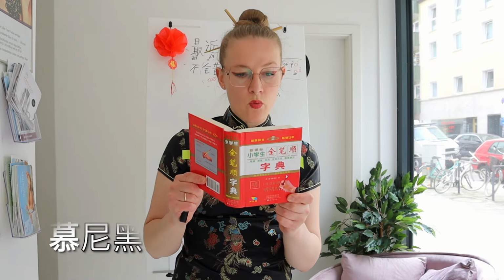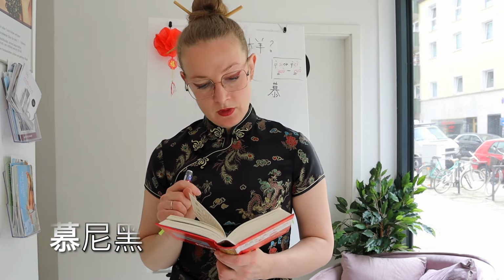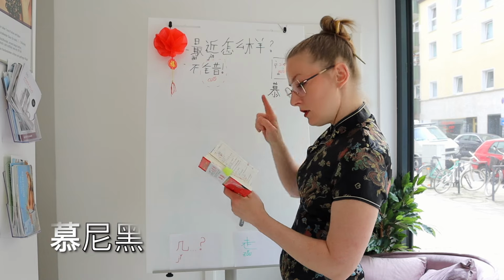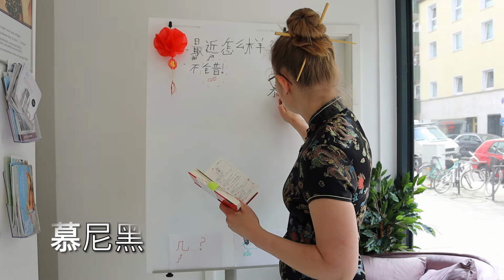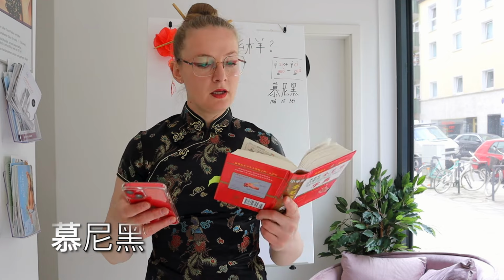The character for mu is on the board, and with one notable exception, I got it actually right. I have those little strokes here, but it looks like the direction of those strokes needs to be diametrically opposed. I'm double checking the character for mu using two media, the Characters Dictionary and the Pleco app.